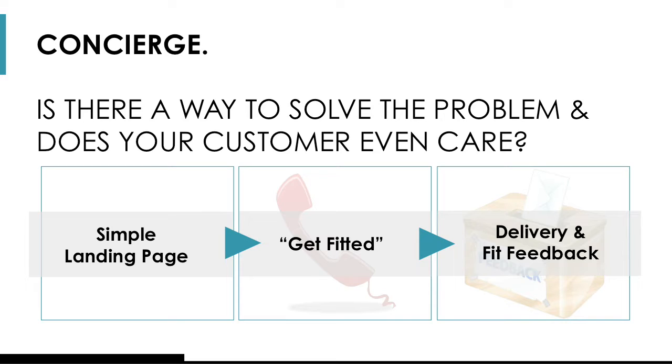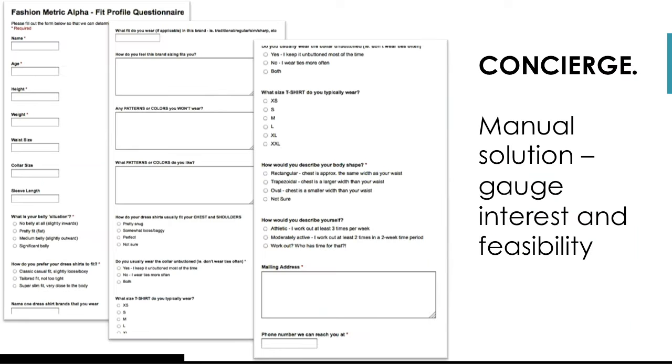We would follow up over email and say, we have this great product. We're going to deliver you some shirts with impeccable fit. All we need to do is just hop on a phone call with you and ask you some questions about your body type. It's only going to take 10 minutes. And then we would get on the phone with them, kind of understand their body type, and then we would deliver them shirts, hoping that they would fit, of course, and get fit feedback. And so this is basically what the concierge looked like for us.